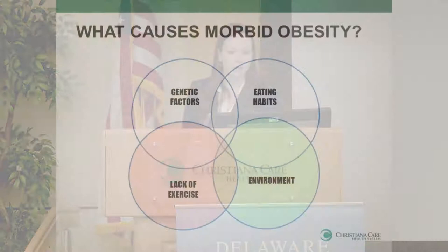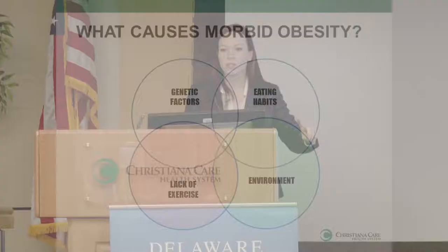So first, what causes it, right? If it was one simple thing that caused morbid obesity, we'd make a pill for it, we'd cure it, and we wouldn't be here talking about it, right? And if that happens down the line, I'd be the happiest person, okay? But the fact of the matter is, it's not just one thing. And I'll tell you a little bit about those pills that are on the market in a couple slides.